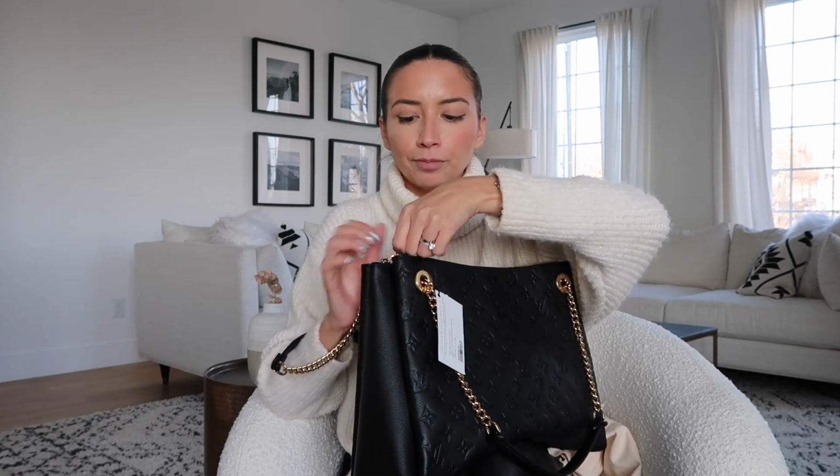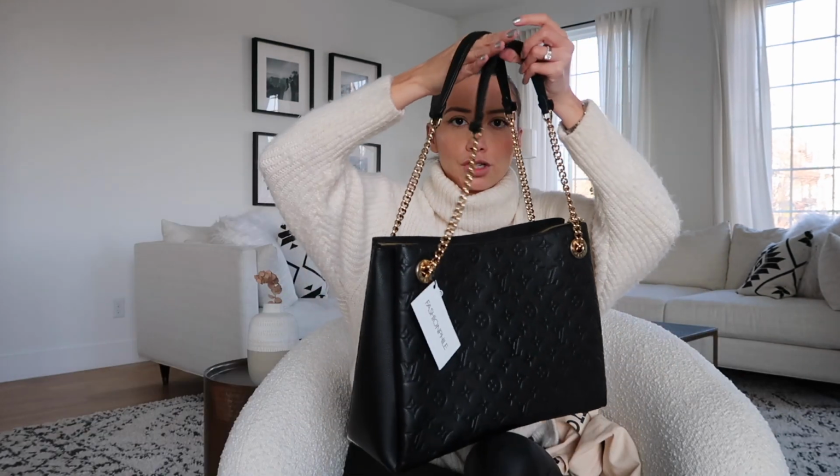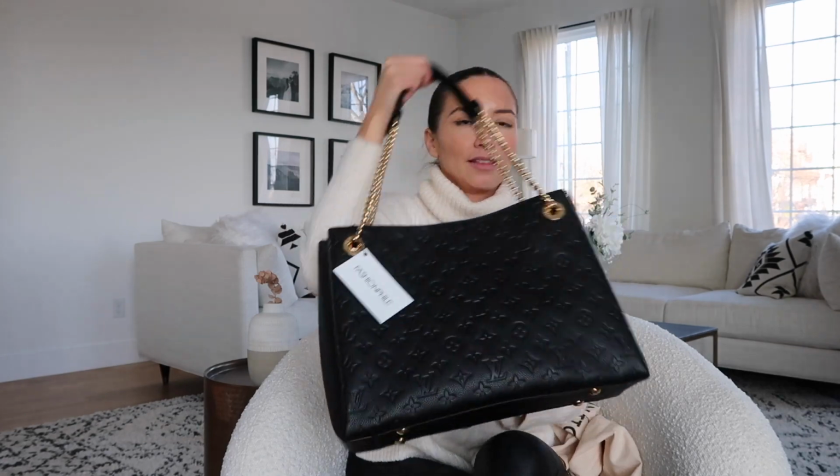Now this bag line, the Surene, also came in a smaller option, and that one was very cute. It had the same type of straps with the chain and then the leather, but you could actually pull one side and make it a crossbody, very similar to the Chanel classic flap where you can pull them through. But they're very small, so it wasn't going to work for an everyday bag. And I think those actually came in more colors.